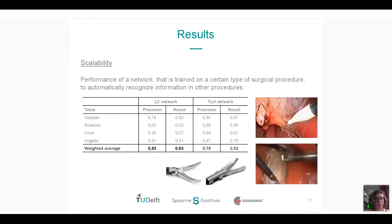Okay, here we go. And then some results about the scalability of this method. What we did here is that we looked at the performance of a network that is trained on one surgery, but that was used for the other procedure. For that, we tested only the recognition of the tools that are present in both surgeries. There were these four tools. And you see that the results are a bit lower than they were on the network that was trained on the same surgery that it was tested on.